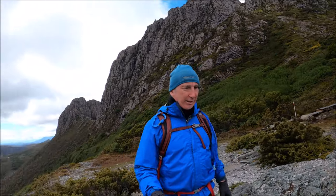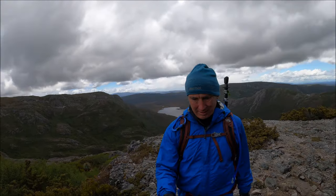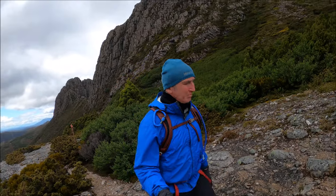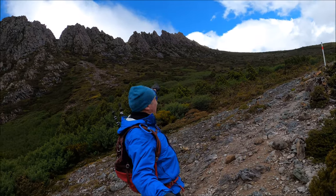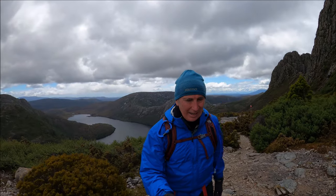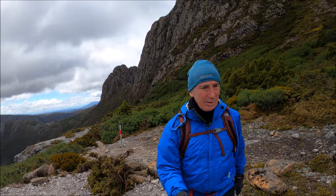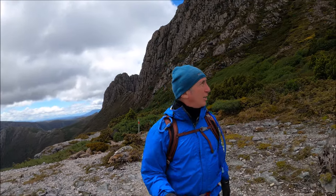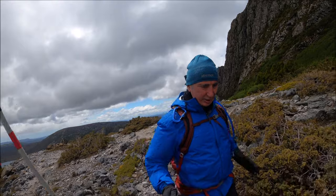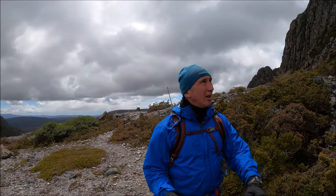And Marion's, where is the trail? Here it is. And Marion's Lookout over there. That summit looks tempting. Up over there. Very nice up there.